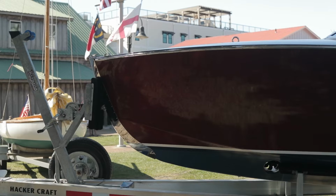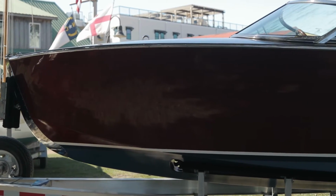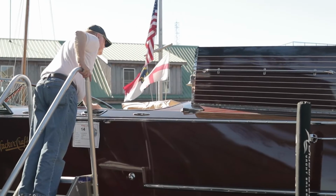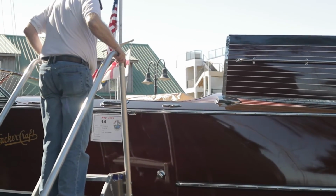So I've been into the old ones for a long time, and I just always thought it might make sense to have a new boat that had the old flavor and the fun and the attraction. So it's puzzled a lot of people, I think, when we're at a wooden boat show and here's a new wooden boat. But it's a Hacklecraft, 28 feet long. It's dry, it's safe, and it runs almost 60. So it's a performance boat as well.